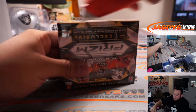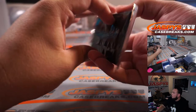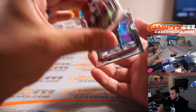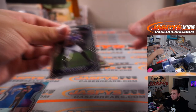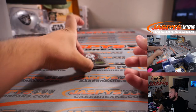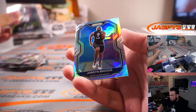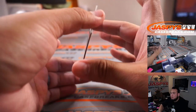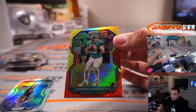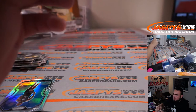Alrighty, guys. Last box here. Good luck, everybody. Isaiah Simmons, Devin Duvernay, alright, good luck everybody, last box, come on, give me a good silver. Seahawks, Jordan Brooks for the Seahawks, last spot Mojo Matt Arnold, and not a rookie, but it's Gardner Minshew for the Jaguars. Who's now an Eagle. 28 out of 49.